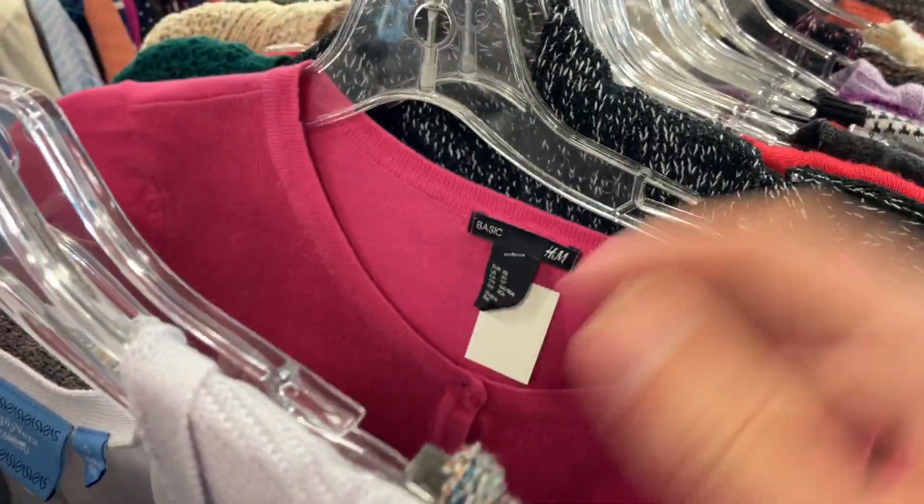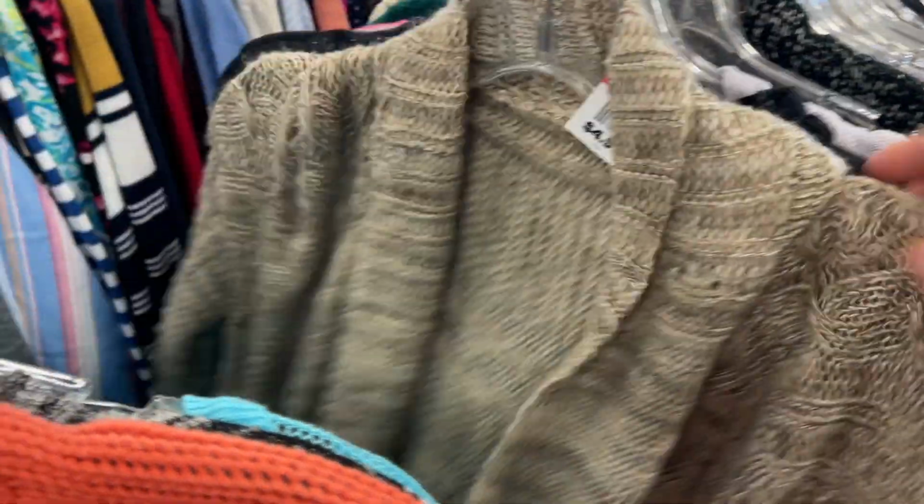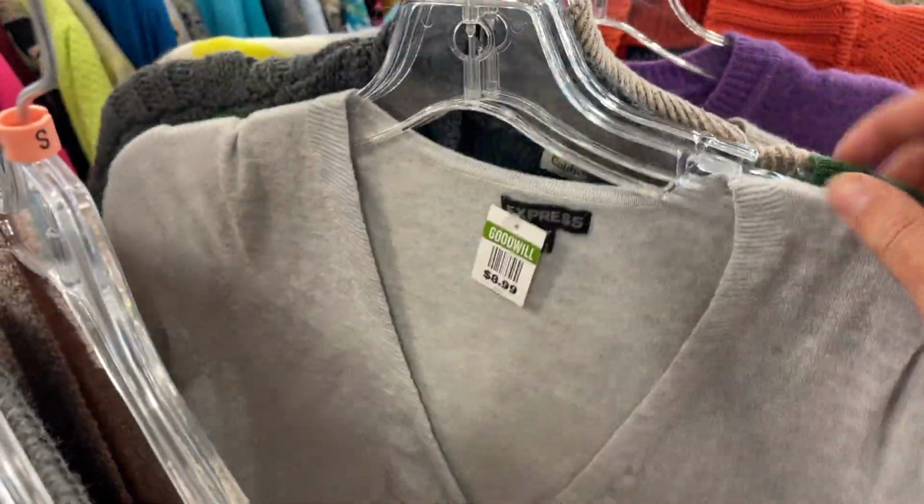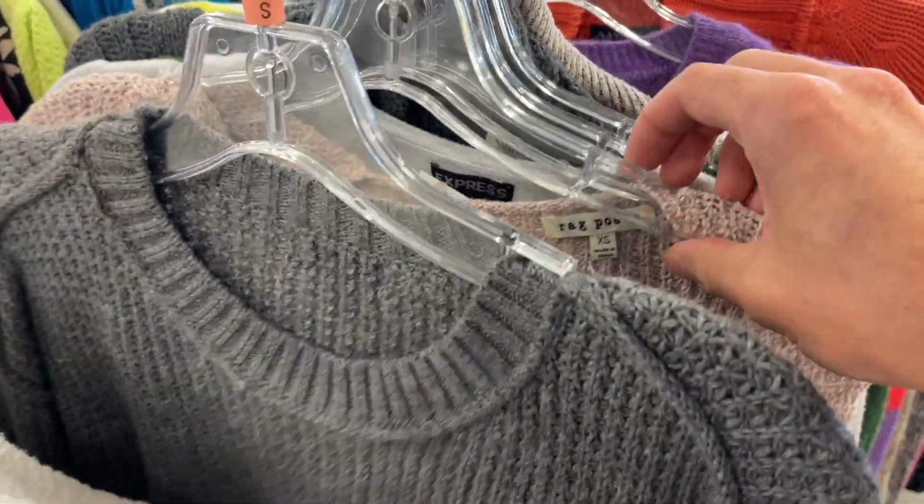So I actually went to the sweater section first. I honestly had just completely forgot about the coat section. I'm not used to them having a coat section yet. But as we get farther into the season, I will 100% always be there right when I enter the store.